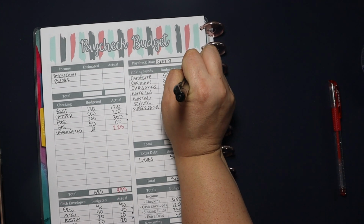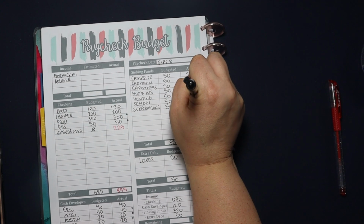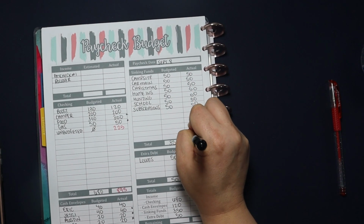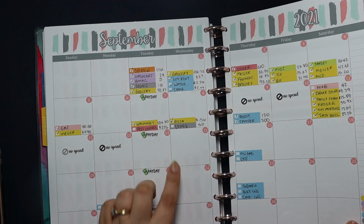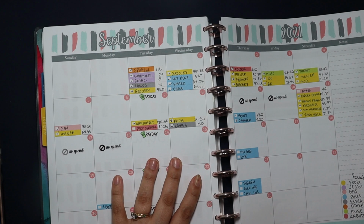Okay. For my sinking funds, this all went as planned. You guys saw me stuff these cash envelopes. This all went just as anticipated. For Lowe's, we did pay an extra $50. Right here, you can see that. So that went as planned as well.